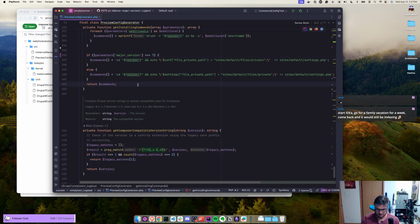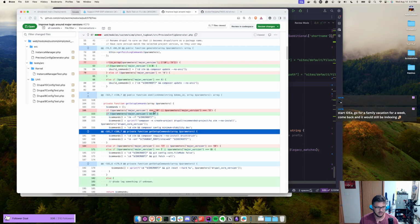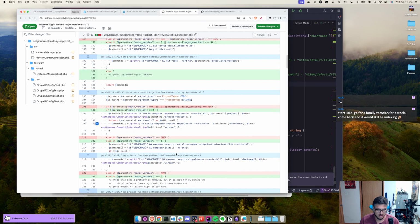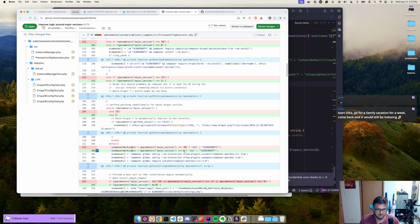So I'm gonna make a commit for this one quick. Standardize core checks to 8 for composer builds. Just make that commit. So yeah, here we're all just checking numbers. I added that else there. Okay. So 7, case 7 is not equal to, so that way it's all numeric.